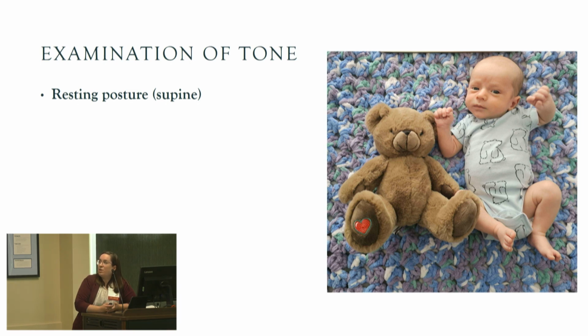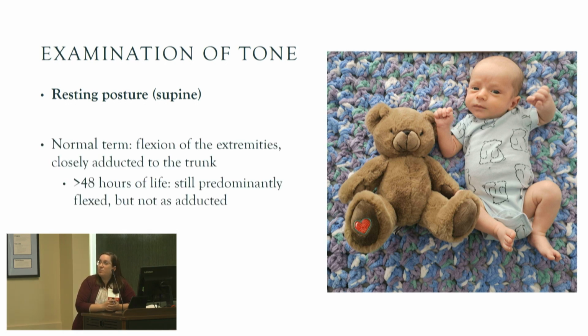When you're examining tone, as in the neurologic exam in general, which I know we've gone over this morning, observation is so important. Even something like tone, where you would think it's mostly based on movement and how you're feeling the muscles, you can see a lot just by looking at a baby. So you want to look at them while they're supine. When I list the normal findings, this is in a newborn. A normal term newborn should have flexion of the extremities. They should be closely adducted to the trunk here.